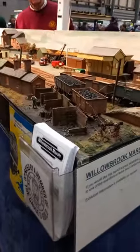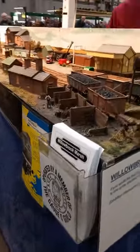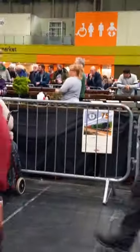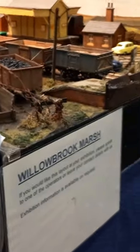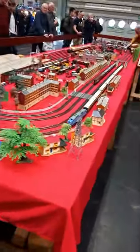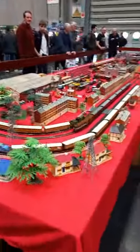Same with this one, I mean, the smaller layouts seem to be the most detailed. Compared to that one over there, for example, that one's not detailed at all. It's just a few trains, to be honest. Whereas these ones, absolutely tiny amount of space, and they've managed to do so much with detail. That's what I love about going to these events, seeing all the detail which people put into it and seeing the models.